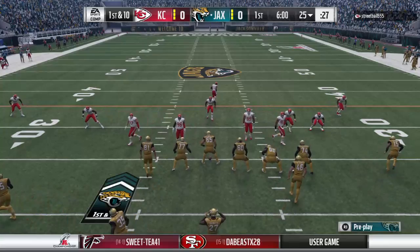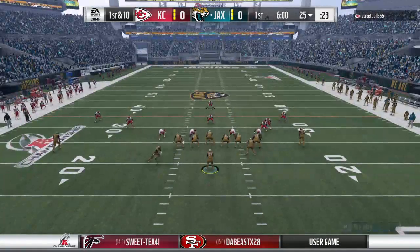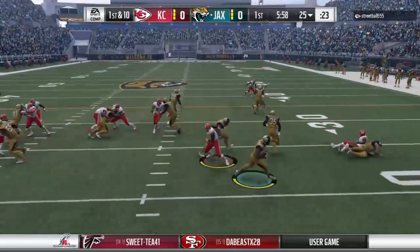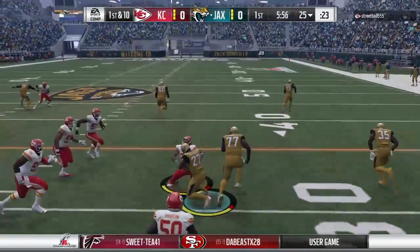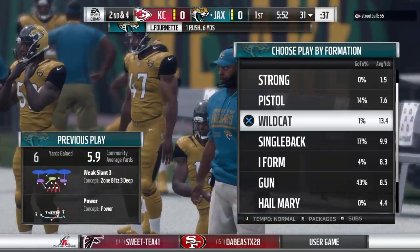So the D-line's going to spread out. Come on, let's go! And he'll wind up with about 6, up past the 30 to the 31.